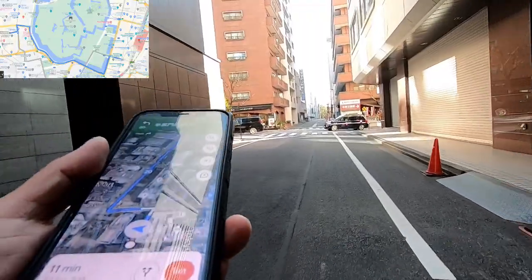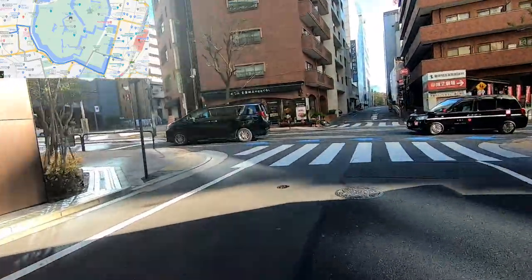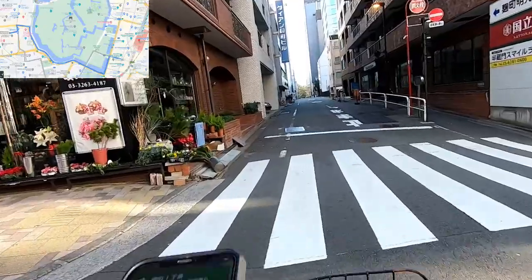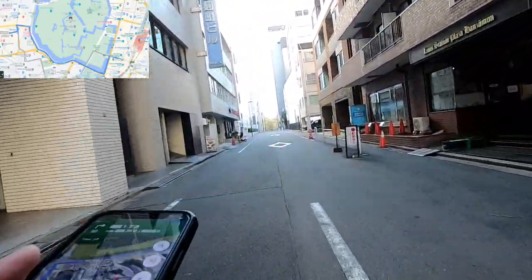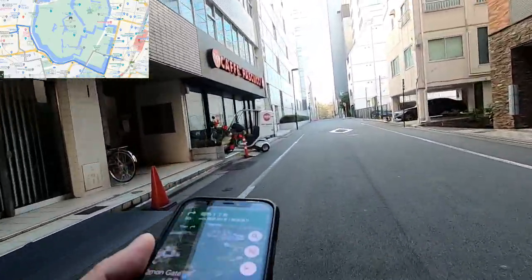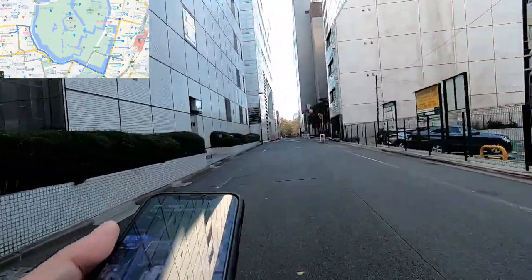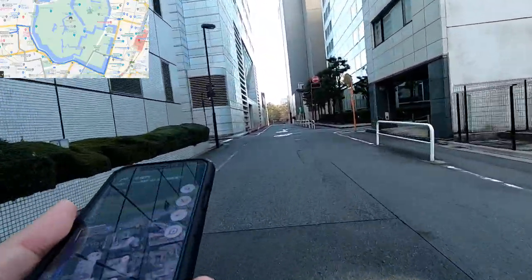Go on route 20. Well, maybe I can take a shortcut. Just keep going straight. Pretend I live around here. Pretend I know what I'm doing. Cafe Pascucci. Sounds Italian. Fuck, it's cold.